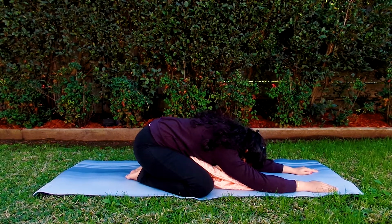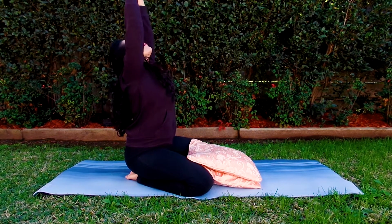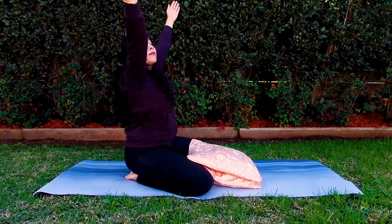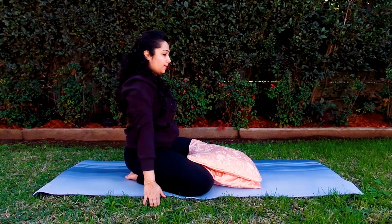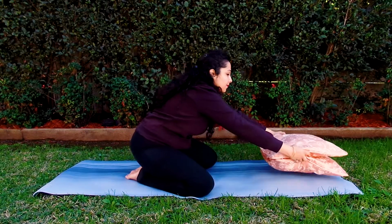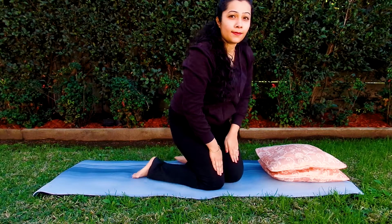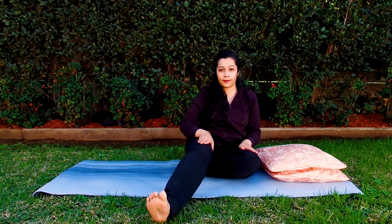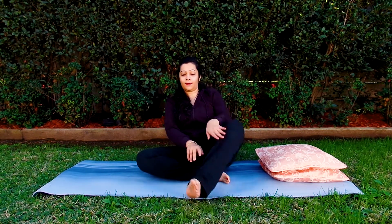Inhale and slowly come up. Slowly release your hands. Place the pillows aside. Now come back to Vhaghrasana. Now stretch your right leg front, left leg and relax in Sukhasana.